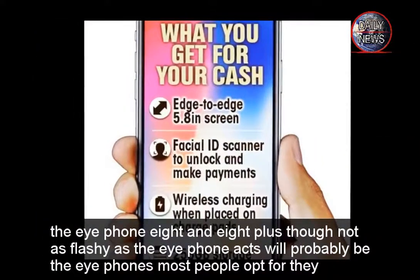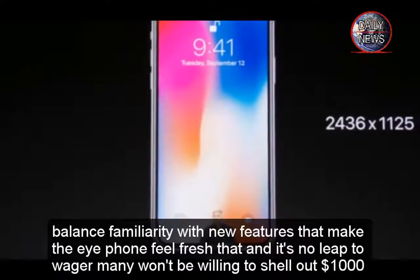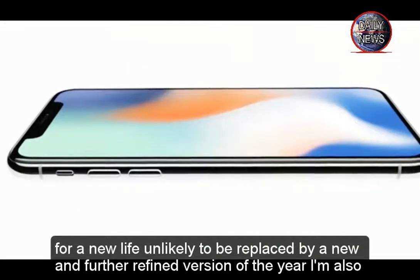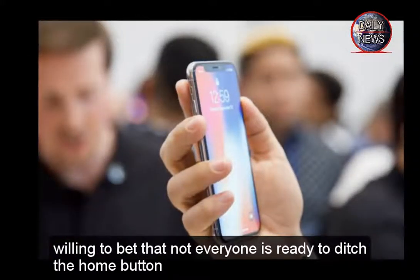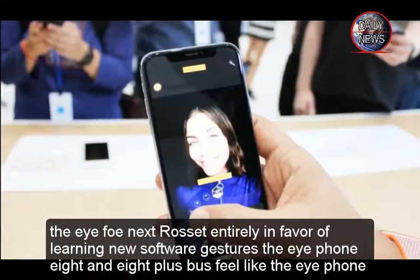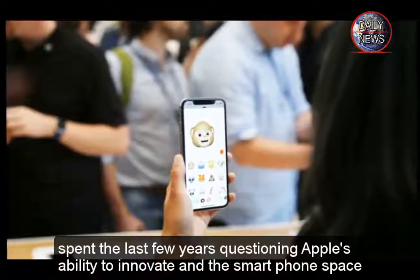The iPhone 8 and 8 Plus, though not as flashy as the iPhone X, will probably be the iPhones most people opt for. They balance familiarity with new features that make the iPhone feel fresh. And it's no leap to wager many won't be willing to shell out $1,000 for a new iPhone likely to be replaced by a new and further refined version in a year. I'm also willing to bet that not everyone is ready to ditch the home button. The iPhone X drops it entirely, in favor of learning new software gestures. The iPhone 8 and 8 Plus thus feel like the iPhone Apple made to sell a bazillion units, while the iPhone X is its answer to its many critics who've spent the last few years questioning Apple's ability to innovate in the smartphone space.